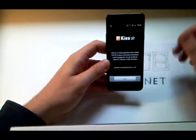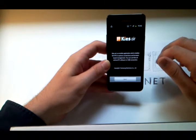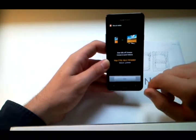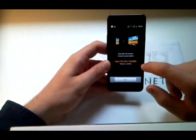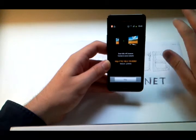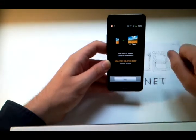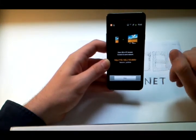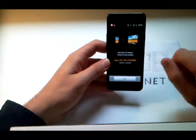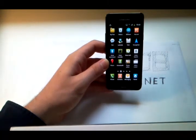I really like that. Kies Air, as it says here, is a mobile application which enables Wi-Fi PC to phone connections and browser-based management. You can use Kies Air without PC software or USB connection. So you just start it. It's on my network now, which is called Jekyllite, and now if I enter this URL in my browser, I can have a look at all the contents on my phone, and I can upload new content and download old content. So you don't need a USB stick or something. You don't need to connect your phone via USB. You can do this all using this service, and that's really a great feature because it's usable.